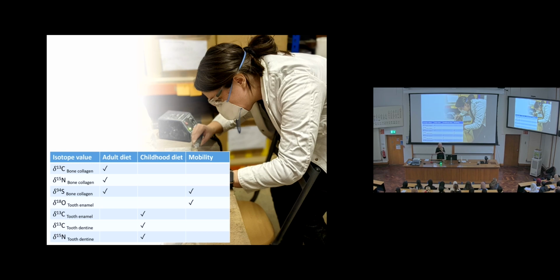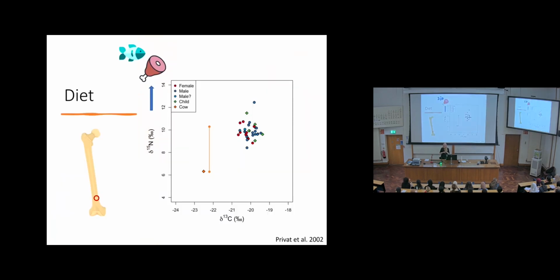And then the carbon in their enamel and in their dentine, and the nitrogen in their dentine, can also give us an idea of what their diet was like during childhood and whether it changed. I'm just going to talk you through two people that we found particularly interesting and what we learned about them. So this is a general overview of everyone from the site, just their bones.